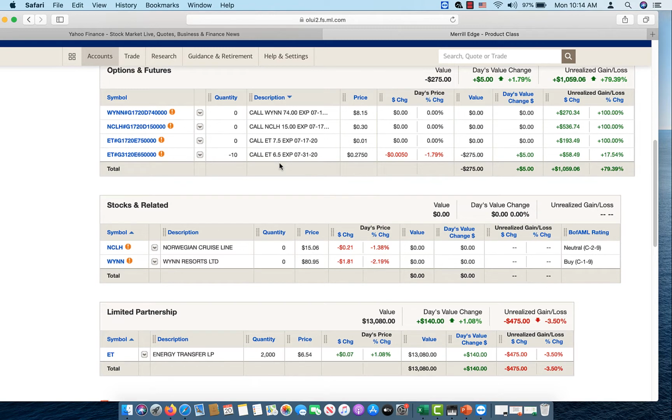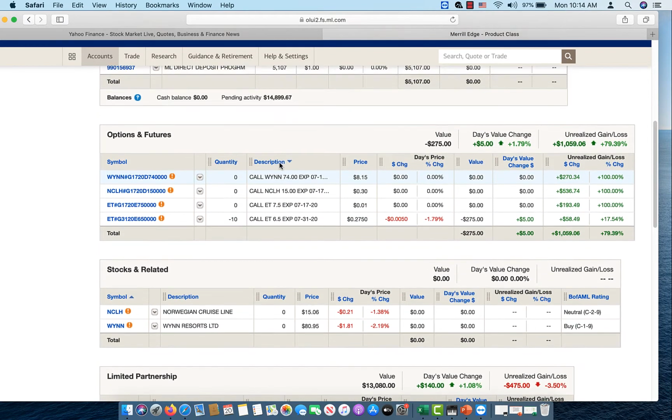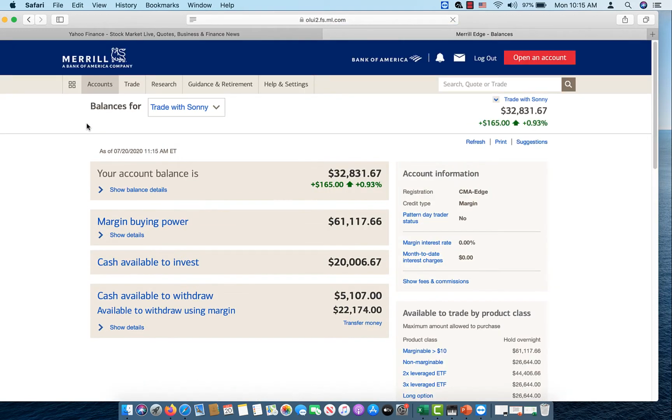Let's see if we can do some trades here real quick. Let's check out our balance real quick while we're at it. Let's hit the old balance. Our account balance is somewhere around 32,000. This is the closest we're going to get. Remember, those options are out there, so that moves around. $32,831 and some cents here.